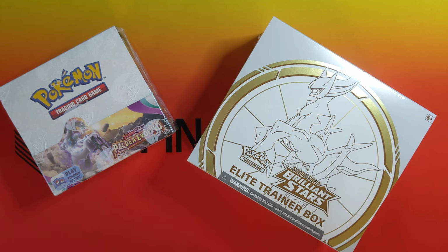So, what he had seen is one of the distributors he's with had Silver Tempest ETBs at $25 each, making the booster packs come out to about $3.12 each. Remember, these are the old Sword and Shield ETBs that had 8 booster packs. The new Scarlet and Violet ETBs have 9 booster packs.